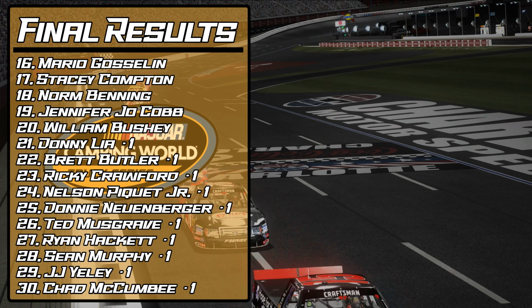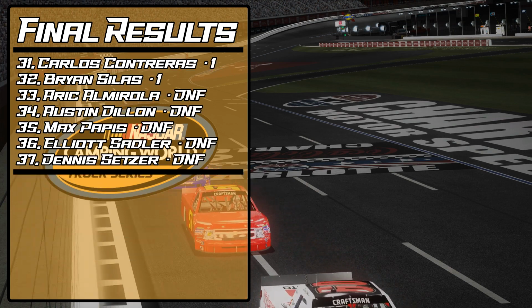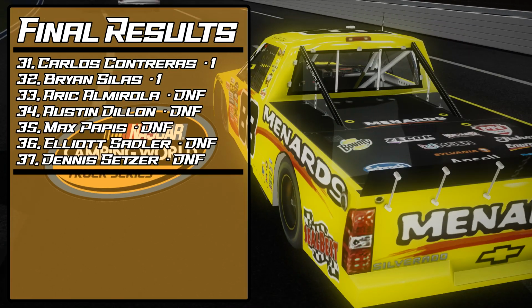We're gonna finish 20th. Matt Crafton beats Johnny Benson, Taylor Malsom, Johnny Sauter, Mike Skinner, Tabodine, Timothy Peters, Kyle Busch, Landon Castle, and Ricky Carmichael for the top 10.